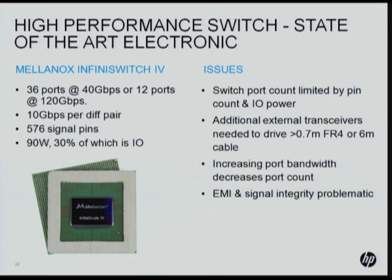Okay, if we take a look at the Mellanox InfiniSwitch, which is sort of a state-of-the-art thing, 36 ports at 40 gigs, or you can sort of mux them together and get 12 ports at 120 gigs. Basically 10 gigabits per second for each differential pair, 576 signal pins, consumes 90 watts, 30% of which is I/O. So the problems: both the port count and the I/O bandwidth is sort of in this catch-22 of having more skinny ports or less higher bandwidth ports.